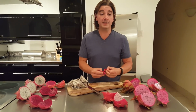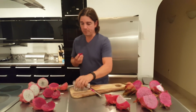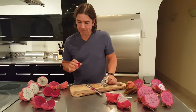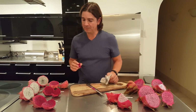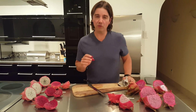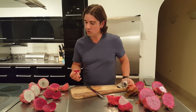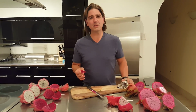Once again, red, high in antioxidants. Very similar to the Hylocereus costaricensis. Maybe even a little firmer. The seeds are very noticeable. However, a little bit less sweetness to it.